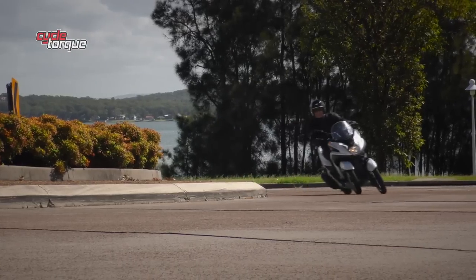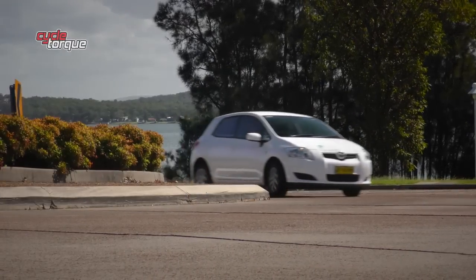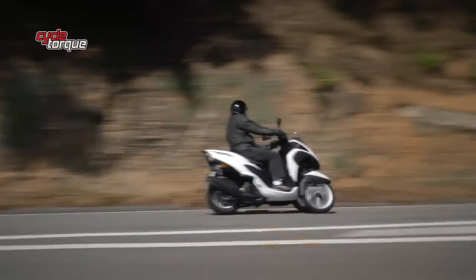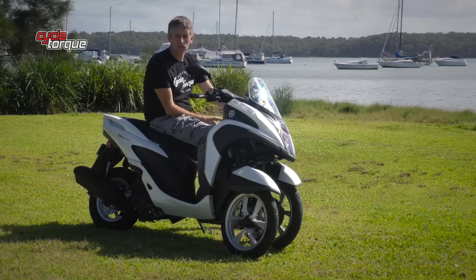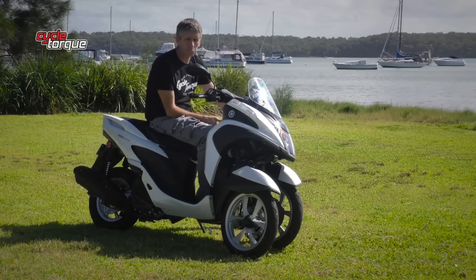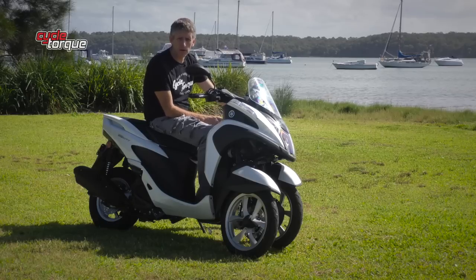And yet it adds up to giving the rider of the Tricity more confidence in more weather conditions, and hopefully will attract people who wouldn't normally look at a scooter for transport to be attracted to this type of way to get to work. Piaggio's had its MP3 range of leaning three-wheelers for the best part of a decade, but they're far more expensive machines. This one, $4,995 right away, is the first bike we'd call an economic scooter with this design.